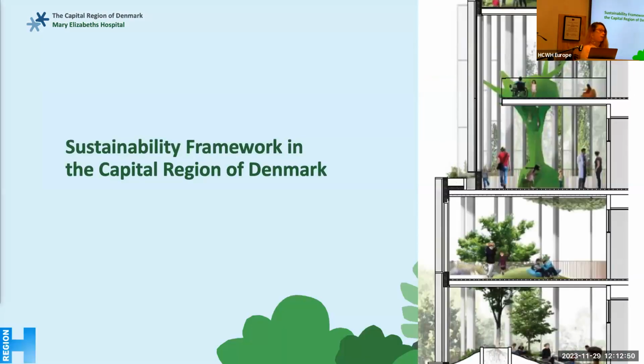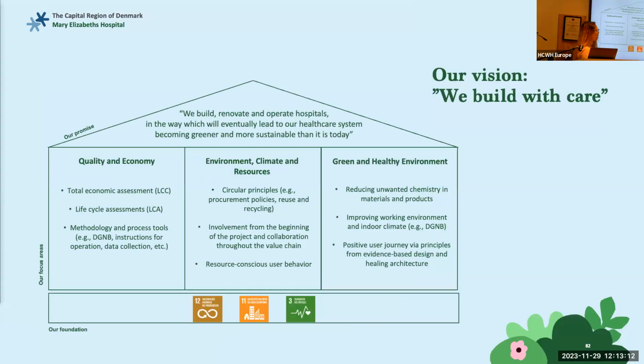In the Capital Region, we have a program called Green 2030, where a lot of initiatives on how to make our healthcare system more sustainable are rooted. Construction, renovation, and operation are one part of the Green 2030 program. And our vision when we build, renovate, and operate the hospital is that we build with care and we build on top of the care.